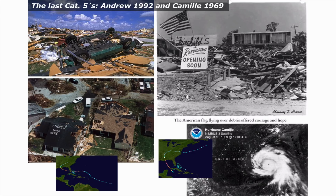Why Andrew was a success is we employed something called contraflow. Contraflow is where you let all major roadways be outbound roadways away from a coastline to get people away from the storm surge and away from the fastest winds. We employed that technique and got people out of the way, and as a result, even though it was a major, major landfalling hurricane, we had very few fatalities.